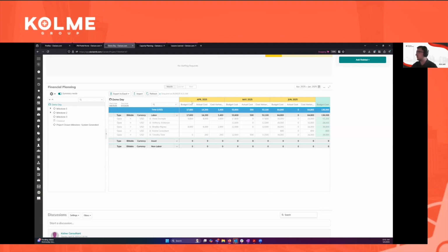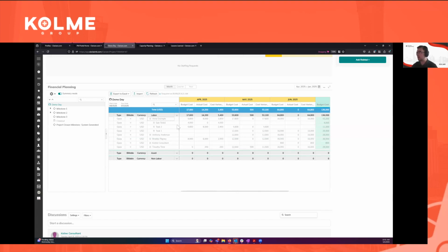So we can see in April, because this is a time-phased financial report, what our budgeted cost was, the total actual cost, and see that we actually have a positive variance. So we actually came in under the cost that we were expecting. And we can see those granular breakdowns by resource and even by work item for the individual resource as well.